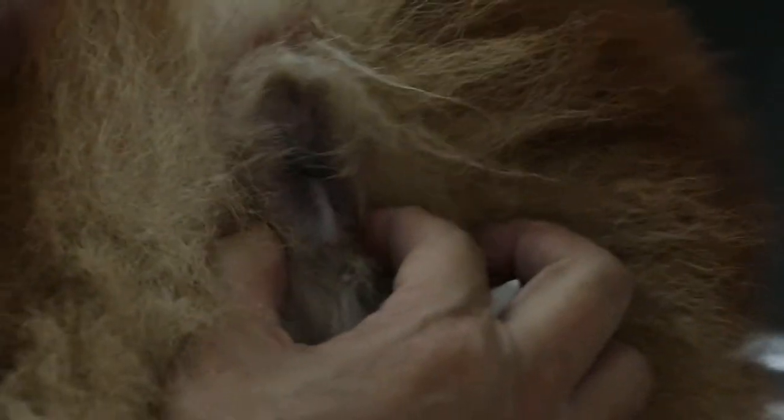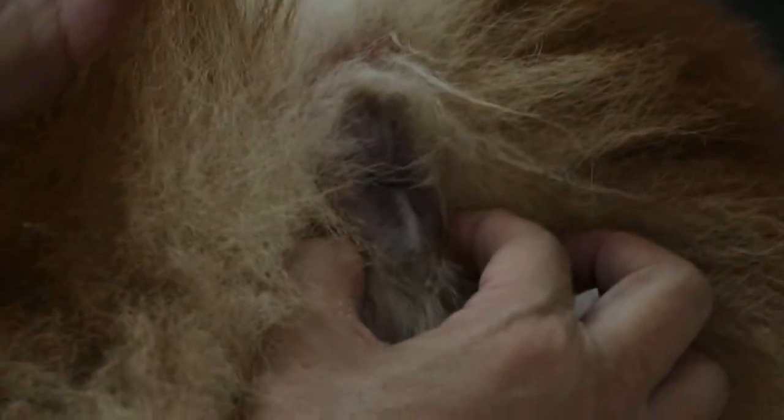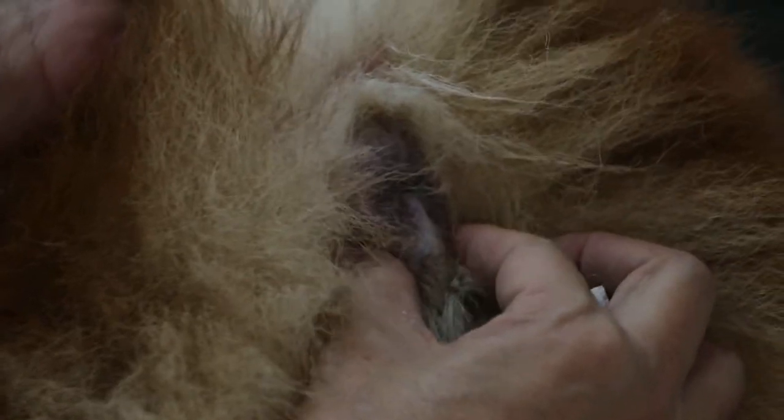Now we will do the anal sac. Come inside, anal sac expression. Now you can feel that it's very swollen. Now you see, it's still very swollen. You can feel the swelling here. Now most of them have come out already. I think 80% come out already. More than this.